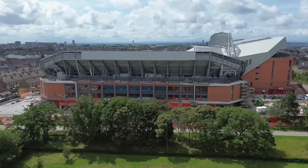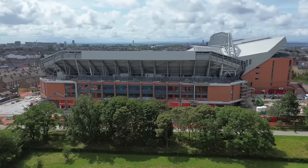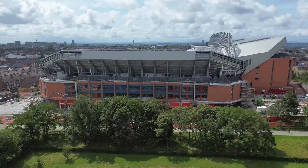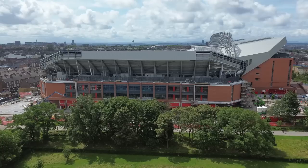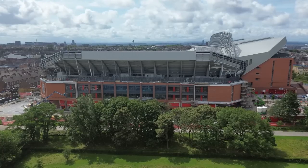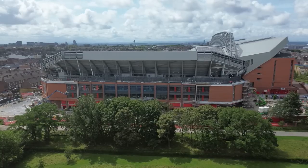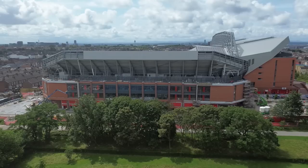Hi and welcome back. We're back at Anfield for another voiceover update. I'm just going to concentrate on the outside of the stand for today. I might pop back tonight because that's quite popular to do a fly round. Just depends on the weather really. For now I've just got time to do a quick update on what's going on outside.